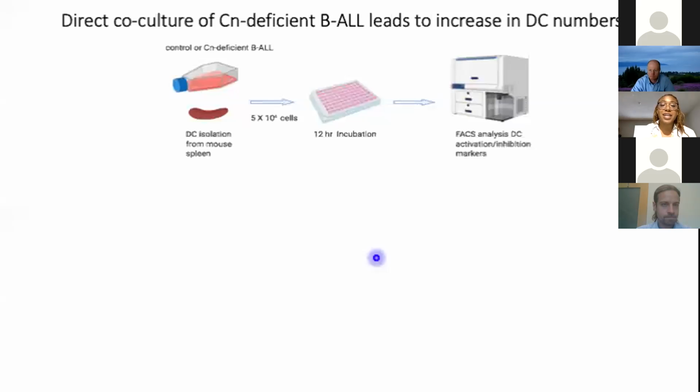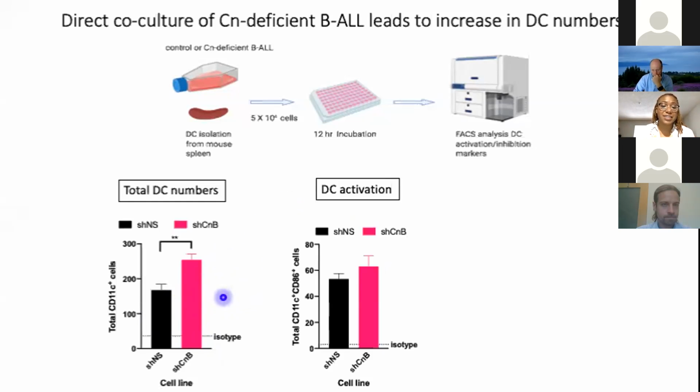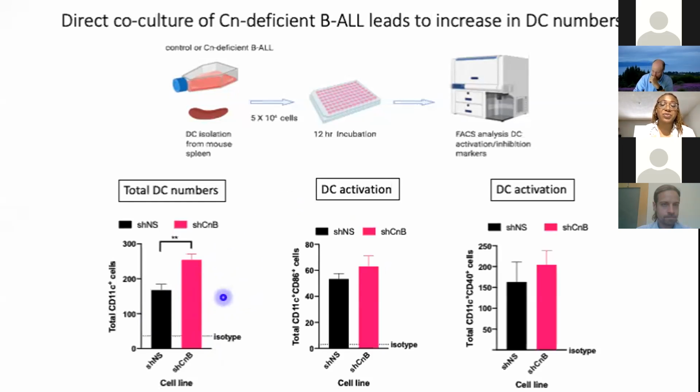I did a co-culture isolating dendritic cells from mouse spleen, and I either cultured them with control leukemia or calcineurin deficient leukemia. What I observed was an increase in my total DC numbers, representative here, in my calcineurin deficient leukemia compared to the control. And when looking at activation markers, CD86 and also CD40, you see a slight trend, an increase in these markers, but nothing significant between the control or calcineurin deficient leukemia.